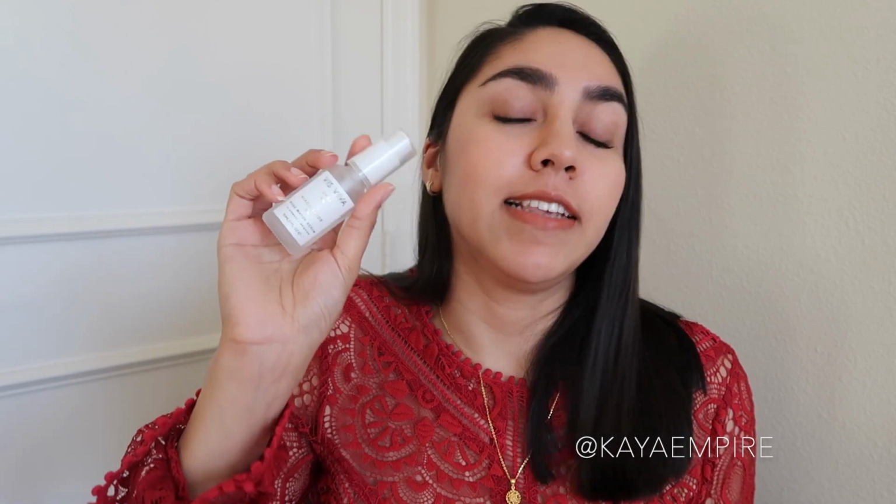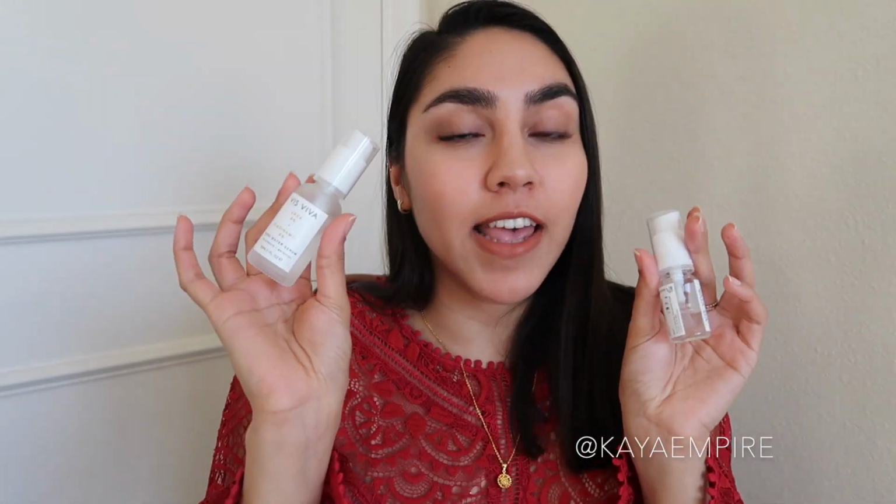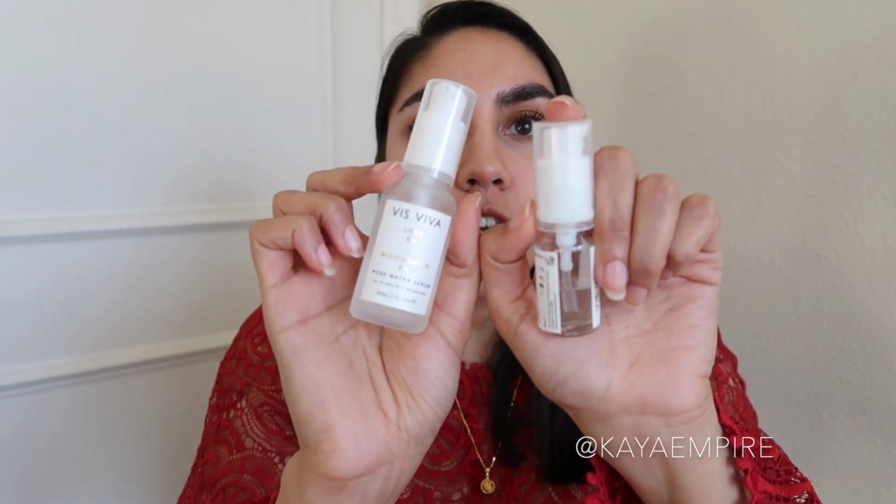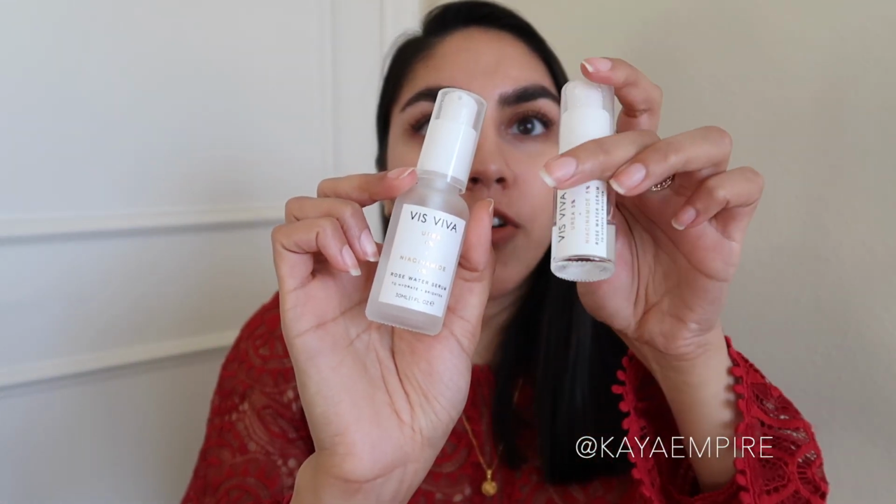So the first active serum, whatever you want to call it, I want to talk about is the Visviva Urea 5% and Niacinamide 5% Rose Water Serum. I have both the mini size and the full size. I think the packaging of these are just absolutely gorgeous. Like, look at that. It's just so freaking beautiful. So besides just the, you know, superficial appearance of it and also the sensory experience of it being very cooling, very hydrating, it has a very faint scent of roses because it does have rose water in it, which I find so delightful.